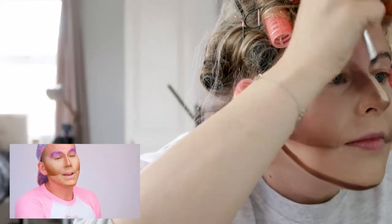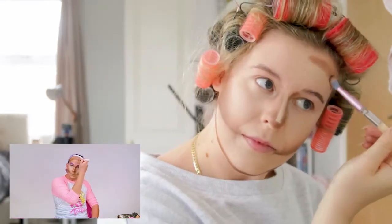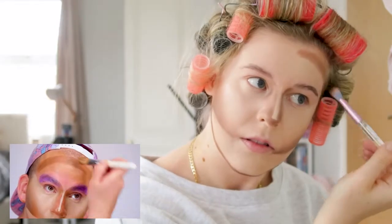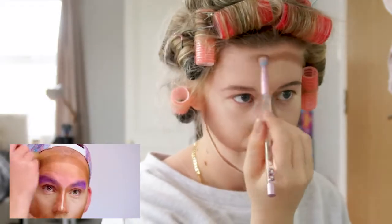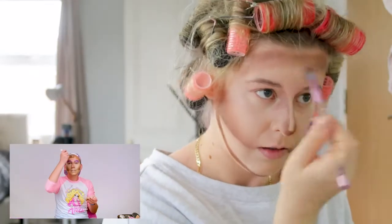But we can't forget the forehead. Are we beautiful? Yes, we are. And then we're just gonna do a brown halo. Isn't that gorgeous? You are now the proud owner of a brown halo. And then to soften it, I'm gonna bring the brown halo down.